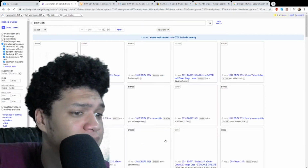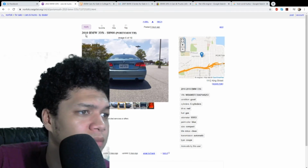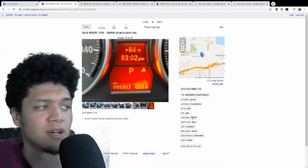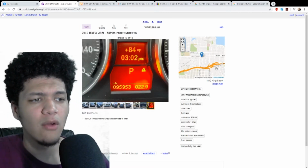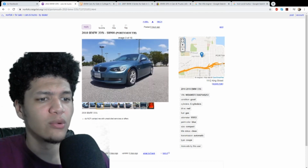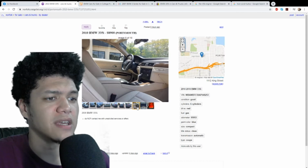Base level car. Here is a 2010 late model N54. Under 100,000 miles, 95,000 miles. I really think this could be a potential deal if you could get it in the 7s. 2010 with less than 100,000 miles. Good deal. Again, this is a base level car.